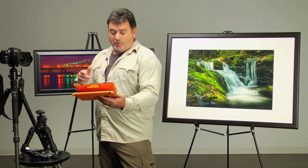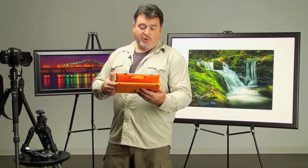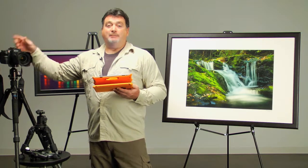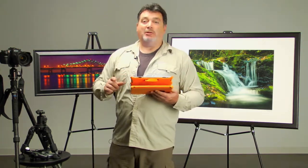Let's see. Oh, here's another good question. Somebody says, with a long exposure, what about light coming in through the viewfinder? That can also be a problem with a lot of cameras.